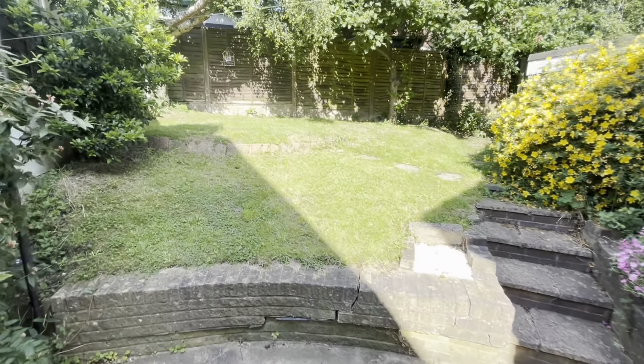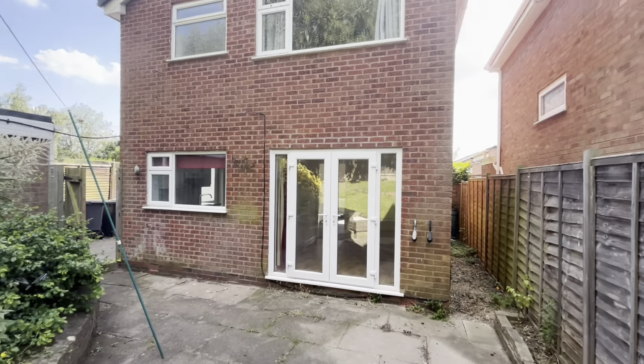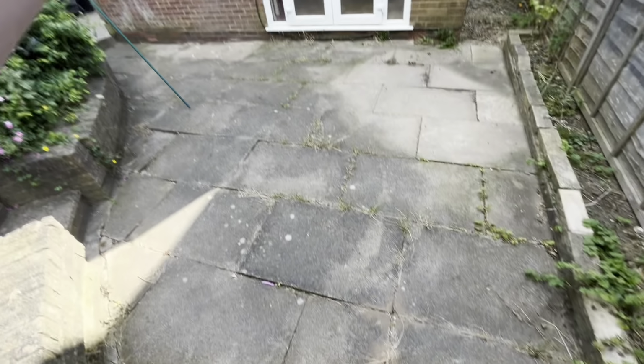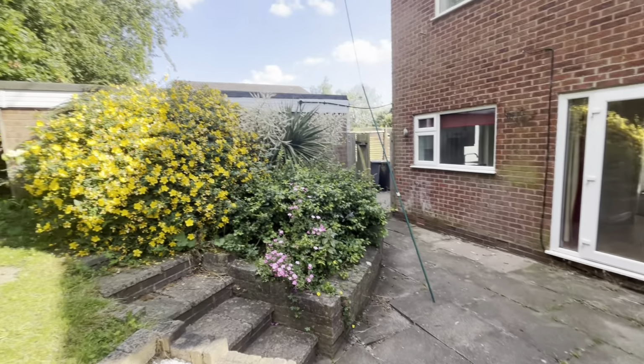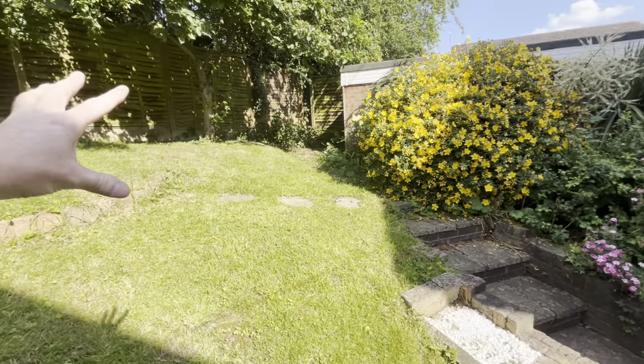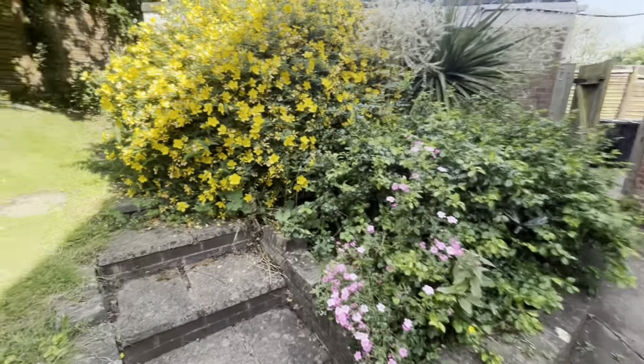You can see just in here, this beautiful sky at the back. As we said, south facing, southwest the front, just there. So the sun will rise in there. It'll set behind me. So you've got a sun trap all the way through here. You've got some mature flowers, shrubs and bushes in here.